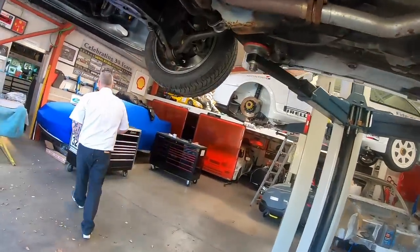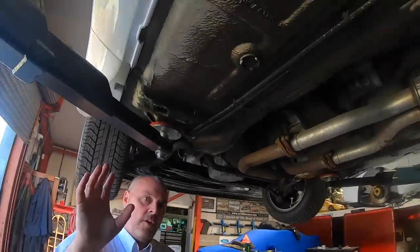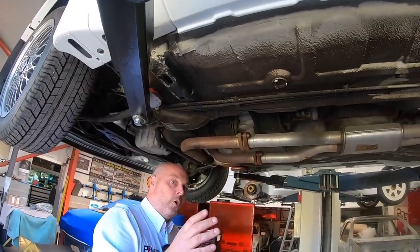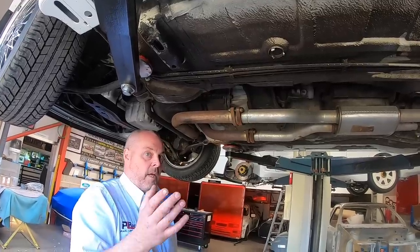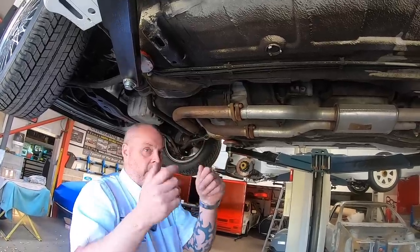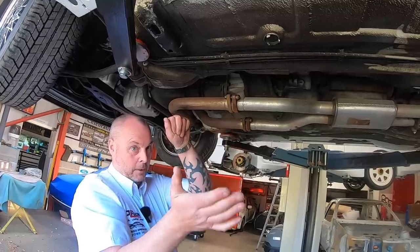So yeah, Escorts are more of an issue on sills than any of the others, although obviously the Sierras are older, so check for it. But on Escorts, it's absolutely imperative. Luckily they're screwed on to the side skirt, so if you can get it up on a lift, take the screws out and just drop the side skirt. You'll usually find half of the sill comes with it.